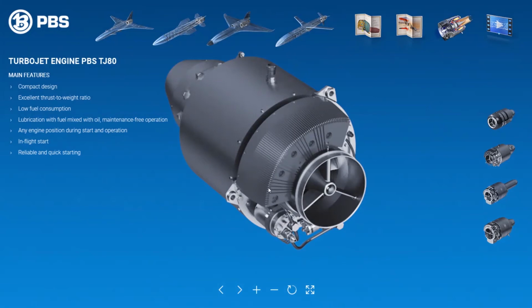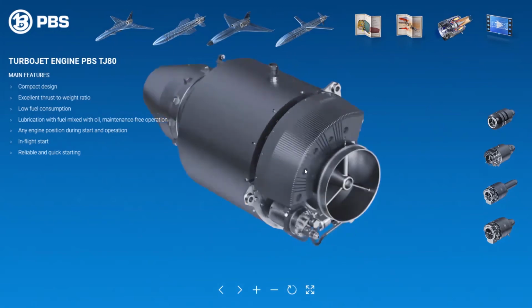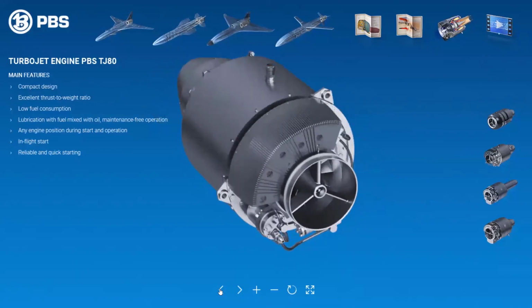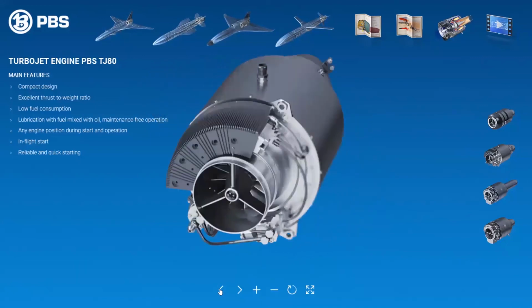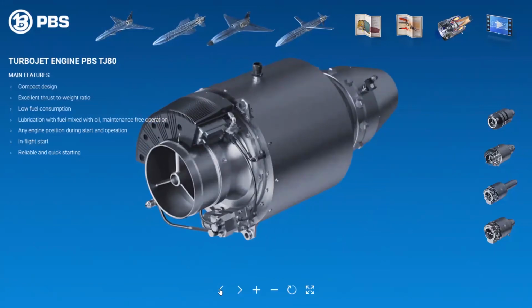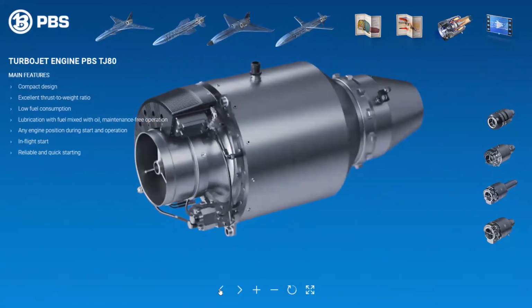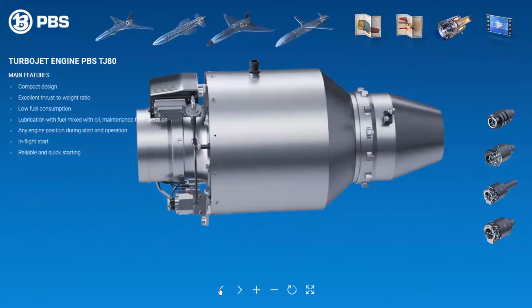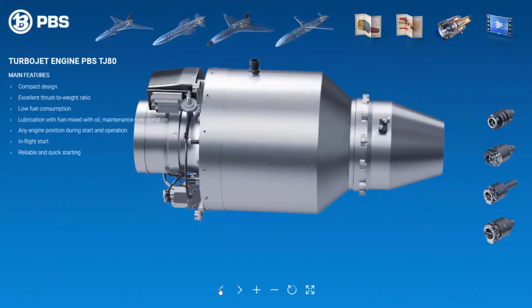What I am showing you now here, the black part of this engine, is the ECU, which is integrated on the engine. So you can see that all components are integrated on the engine. The engine is lubricated by a fuel-oil mixture. Again, it provides in-flight start, reliable quick starting, and maximum thrust of 900 Newton.